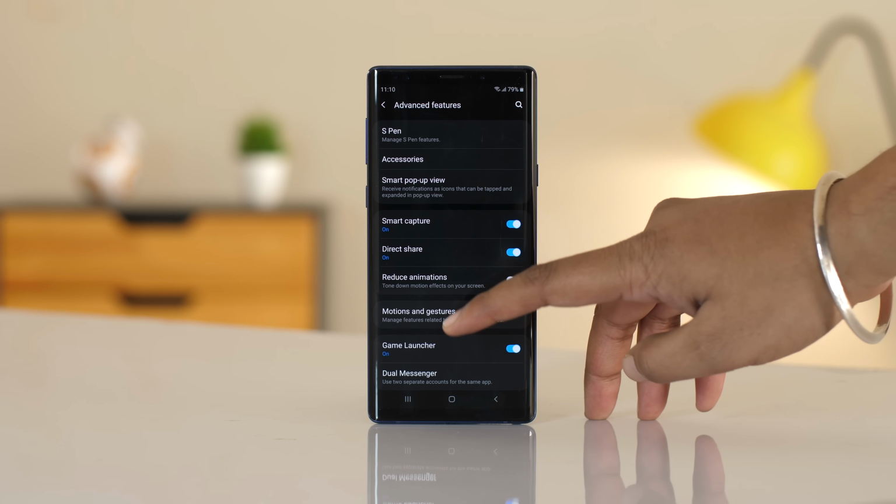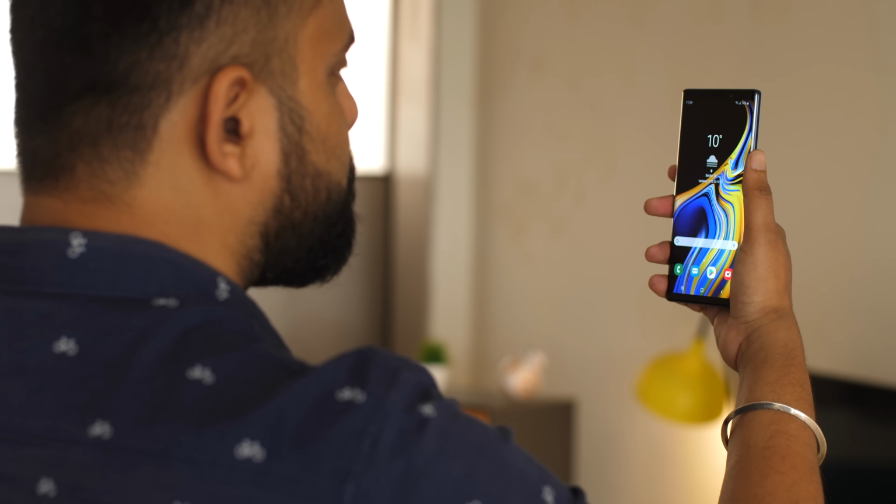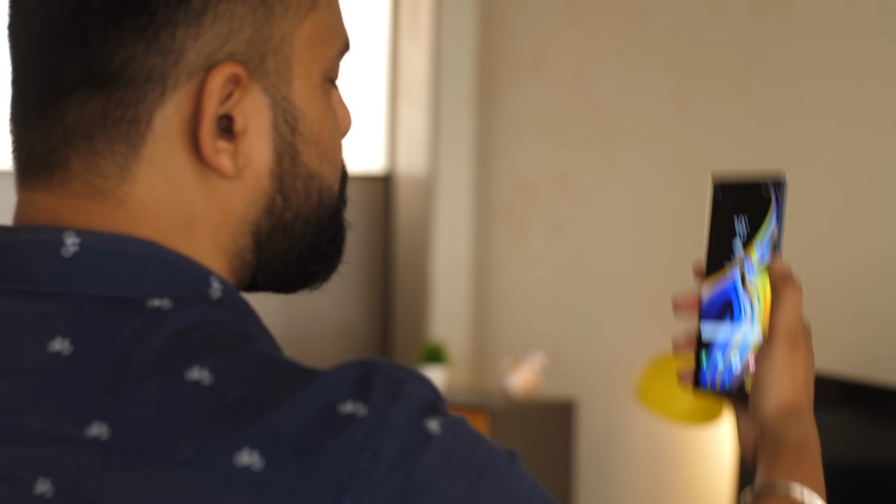You can enable it in the motion and gestures option in advanced features, and once enabled, I can just pick up the Galaxy Note 9 and it just unlocks without me having to press anything. And what I like is, most of the times the iris scanner starts scanning even before the screen is turned on, making things super fast.